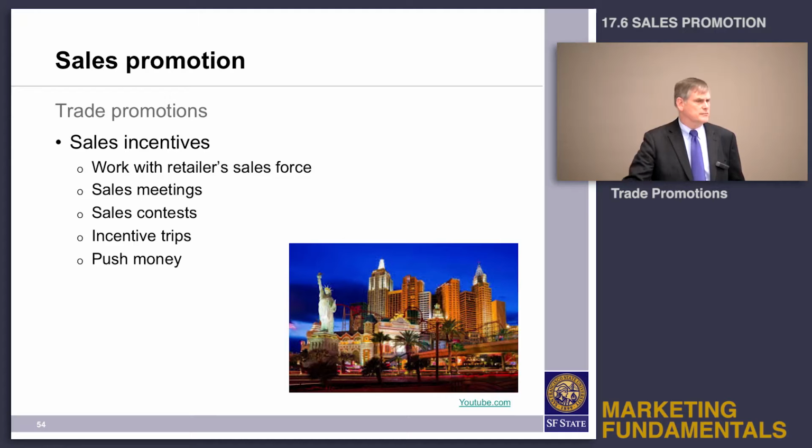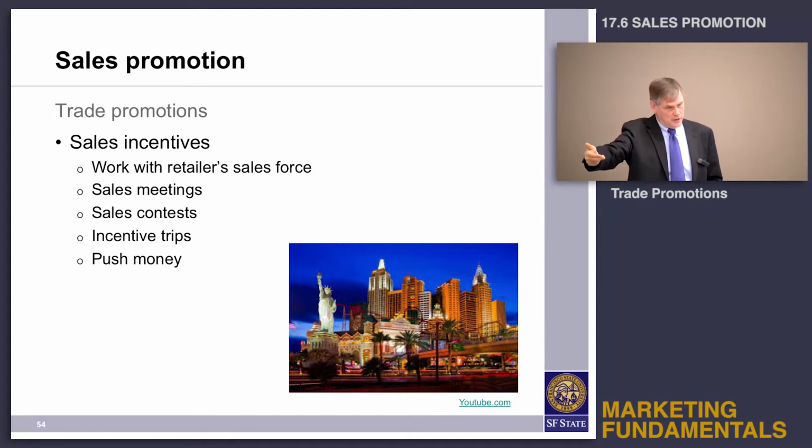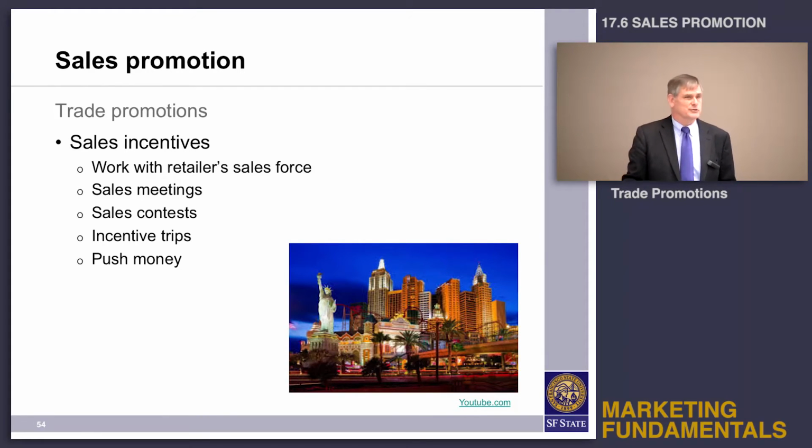This is a situation where I, as the manufacturer, will pay a retailer's salesperson a little extra something if they sell my product. So, for example, if I'm selling shoes, there might be a $5 spiff on the shoes, so that if you sell my brand of shoes, you get your normal commission and you get an extra $5. That's a very powerful incentive. The issue is, does it serve the customer well, because you're training the salespeople to point them to a product that might not be best for the customer, but is definitely best for the salesperson.